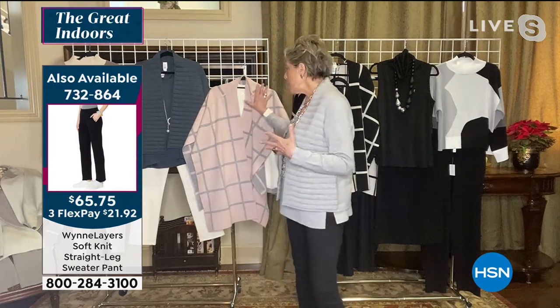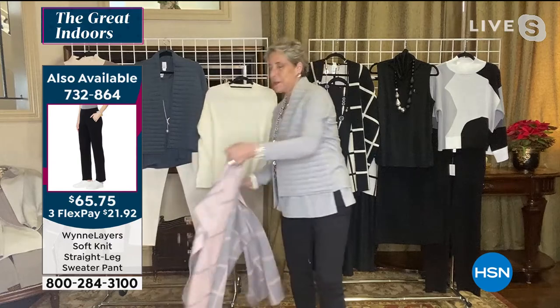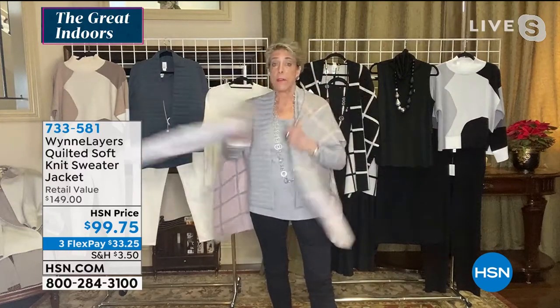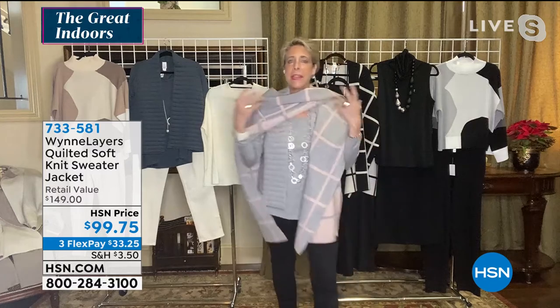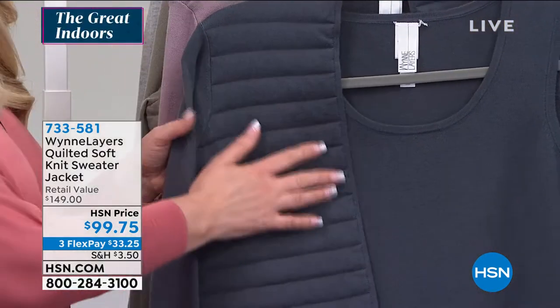And then again, because this is called Wintry Layers for a reason, you can take something as simple as this and you throw it on. And all of a sudden, you've given yourself another layer of warmth if you've got to run out to get the mail or run out to the grocery store. And it's another whole elevated way of looking at your wardrobe.